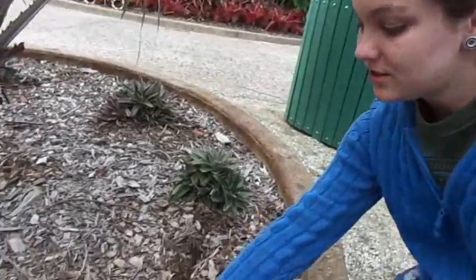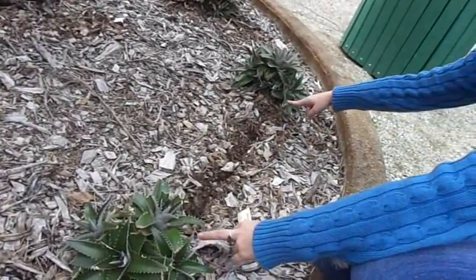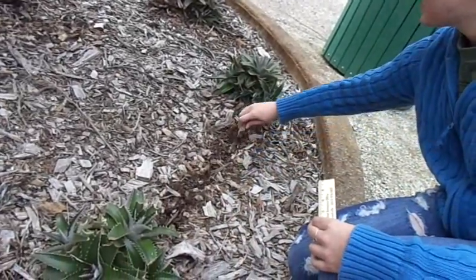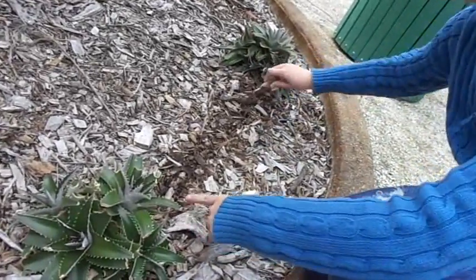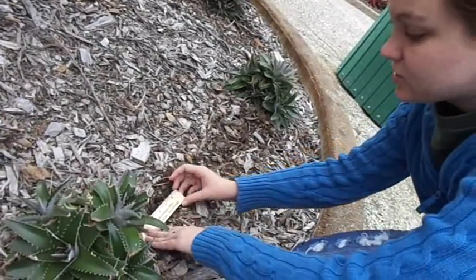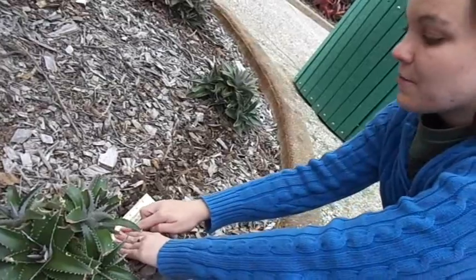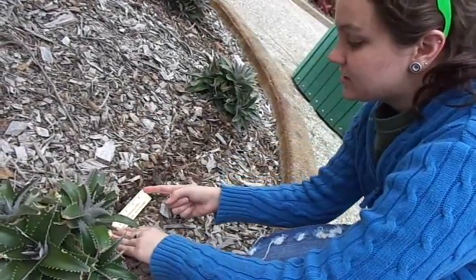So the closest way to find the distance between two plants is to, as we learned, draw a straight line. So I drew a straight line in between this plant and this plant to see how far this garden plants their plants apart. Just like we did in school. So this is a 6-inch long ruler. How many inches are in a foot? That's right, 12. So here's 6.